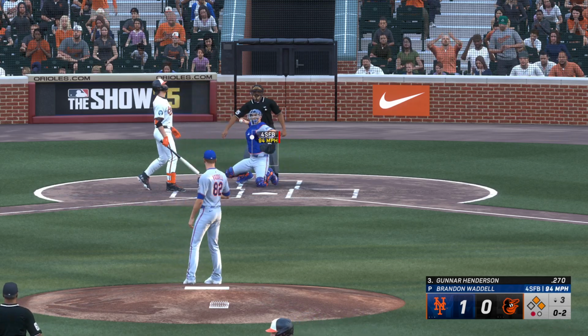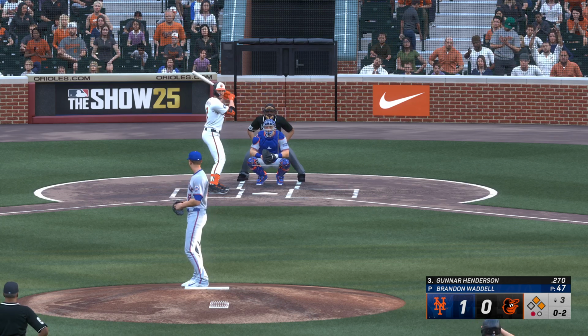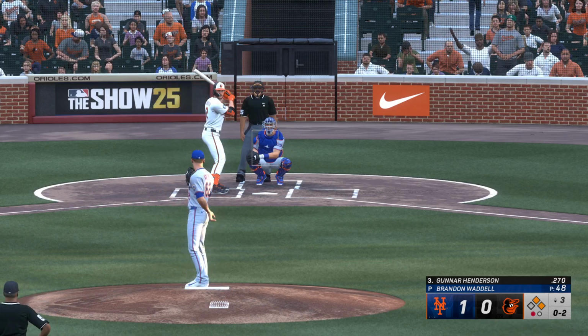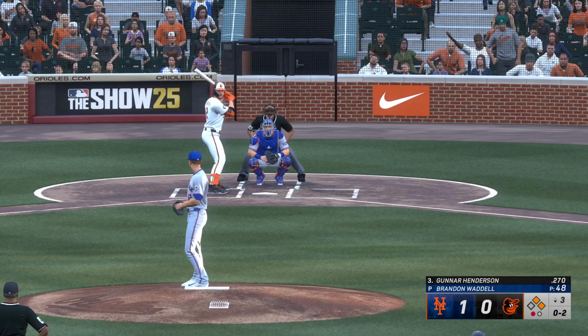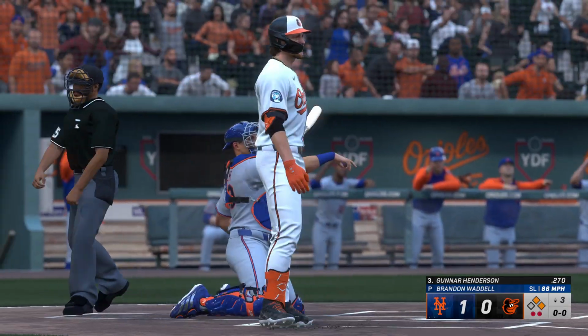Strike on the inside corner, and it's 0-2. Runners at first and second with 1 gone. Fights that one away, and the count remains 0-2. On the outside corner, got him looking.